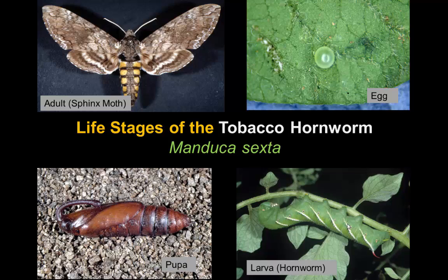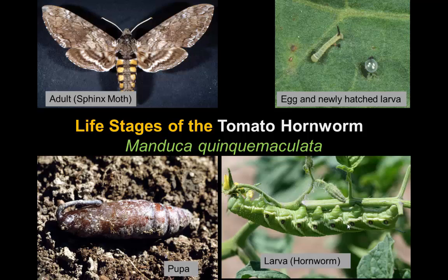Now, again, there's two species that are most often going to be found in gardens, and most often on tomatoes or closely related plants in the nightshade family. One is the tobacco hornworm. As we can see here, it is a moth, a large moth that lays eggs, that has a caterpillar. That is what we're going to find in our gardens, and in the pupal stage, it will occur in the soil. The other is the tomato hornworm. Again, same sequence of life stages: an adult with eggs that produce little larvae, that produce bigger larvae, and these also will pupate in the soil.